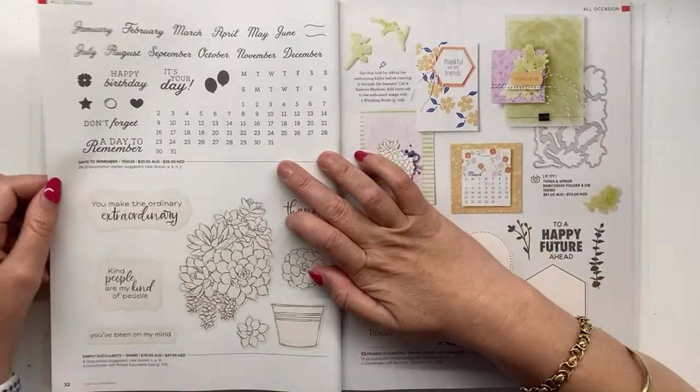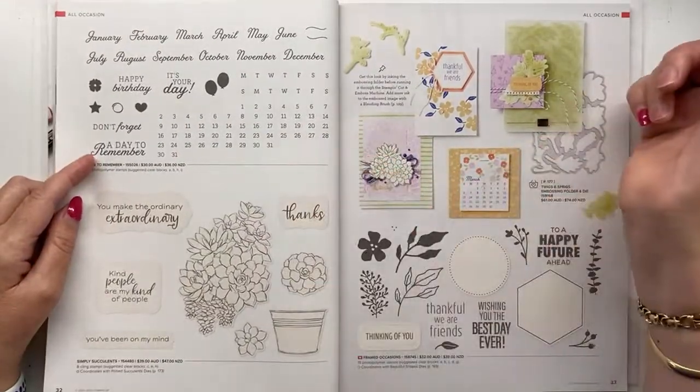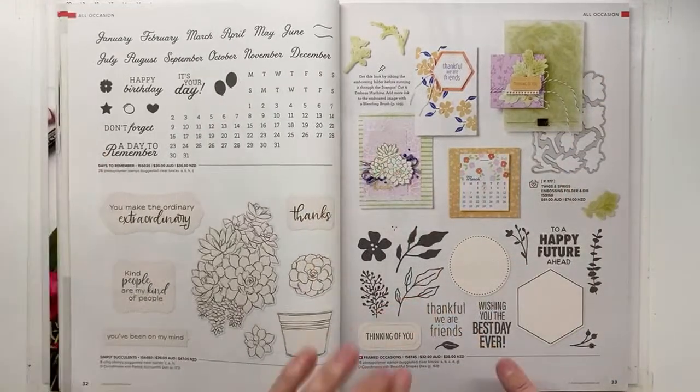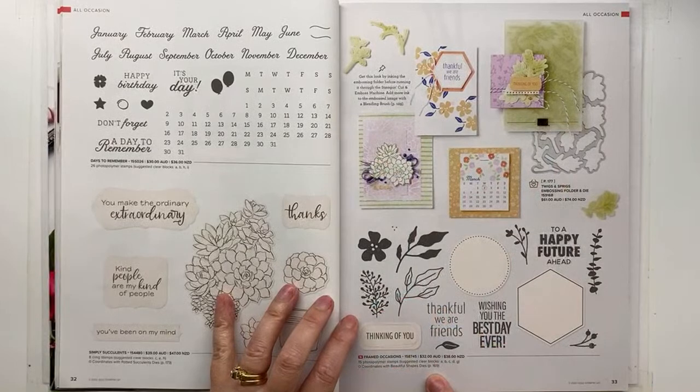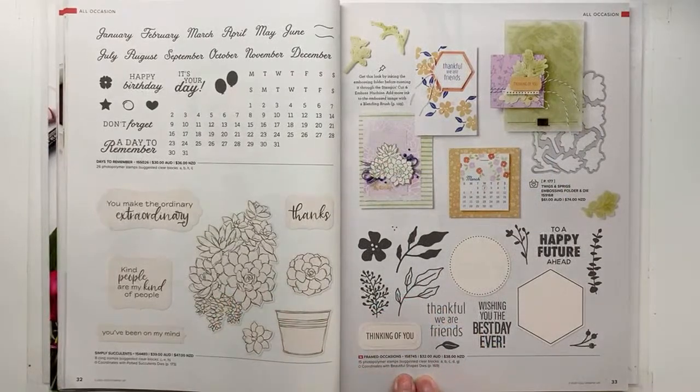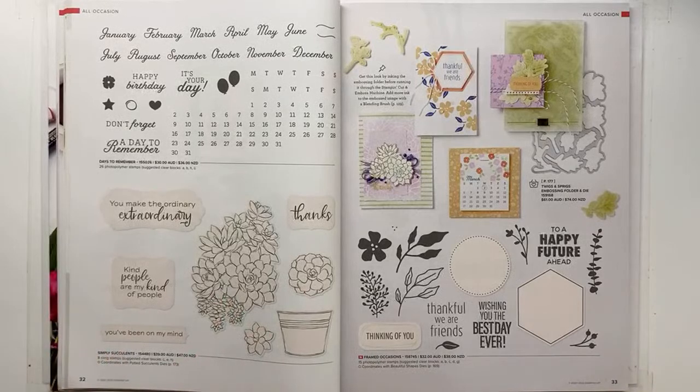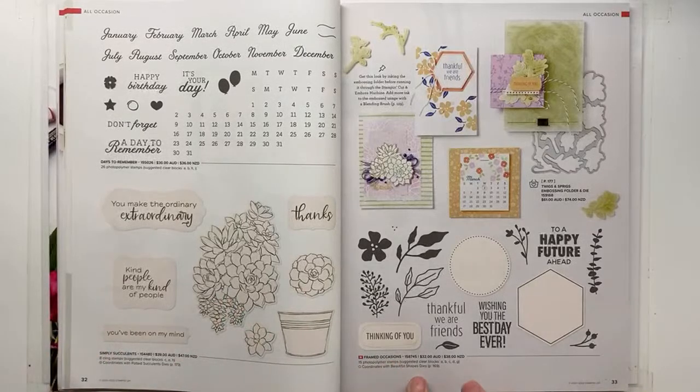Okay, next page, we have the Days to Remember that's carried over, same with the Simply Succulent, and we do have the Framed Occasions. Now this coordinates with the beautiful shape dies that are in the current mini catalogue, so that's something really cute and cool.